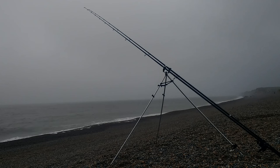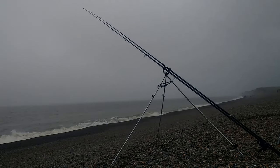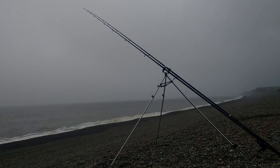I don't think it'll make too much difference, to be honest. There's not a lot of tide run today, and I think that helps when you're using self-hooking rigs. So yeah, left hand rod basically has only been out there 2 minutes. It's tapping away already.